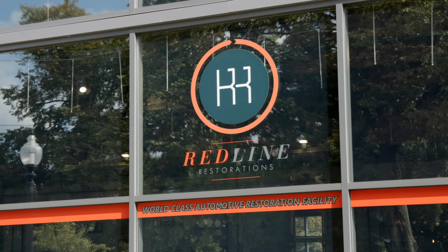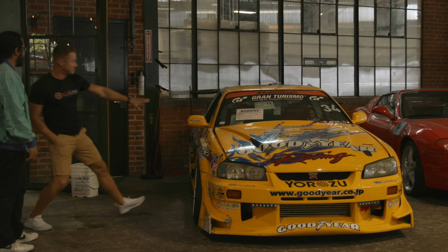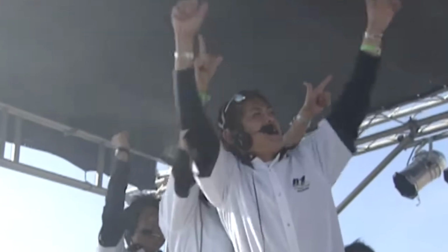We're here at Redline Restorations in Connecticut, and we're looking at some high-performance Japanese cars for a thing we're doing called Japan Month. We're going over the best Japanese cars and stories, and you can't tell the story of Japan without telling the story of its tuners.